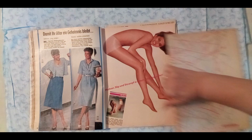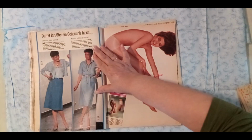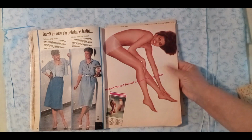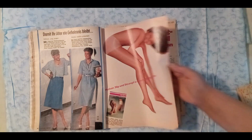Here you have also blue colors, where you can wear a dress with a half sleeve, or a raglan blazer that you can wear if it's cold in the office. On the right side, it's a pantyhose advertisement.